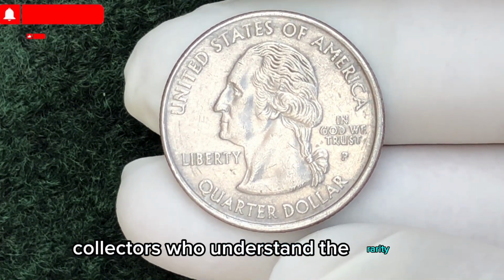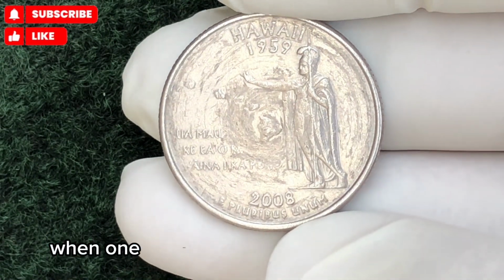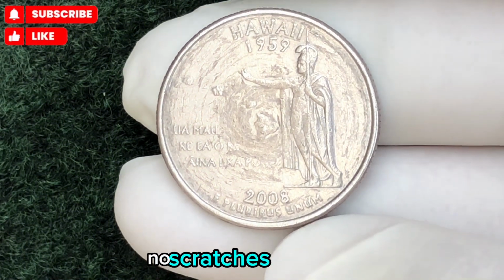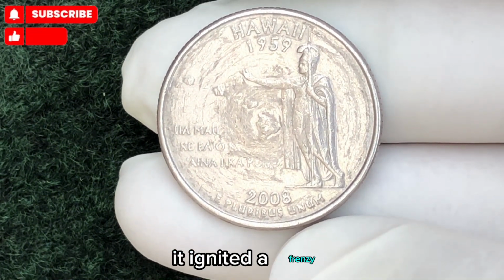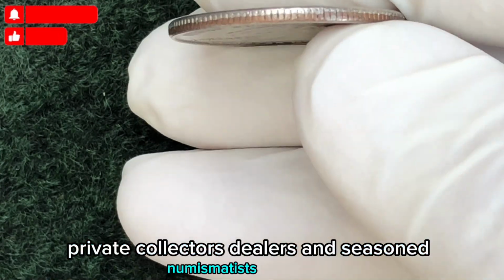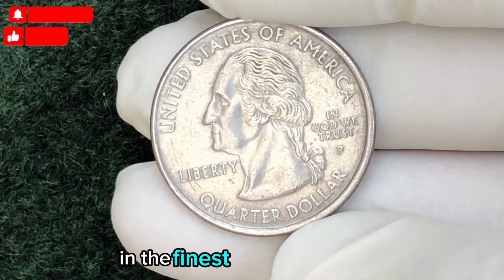Collectors who understand the rarity of these flawless Hawaii quarters don't hesitate. When one surfaced in immaculate condition, with no blemishes, no scratches, no toning, it didn't just sell. It ignited a frenzy. Private collectors, dealers, and seasoned numismatists lined up, each hoping to secure the final piece of the series in the finest known condition.